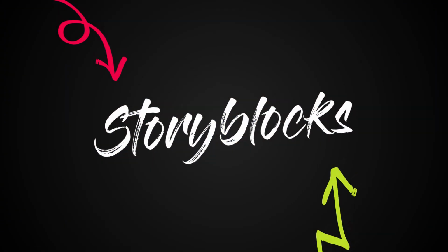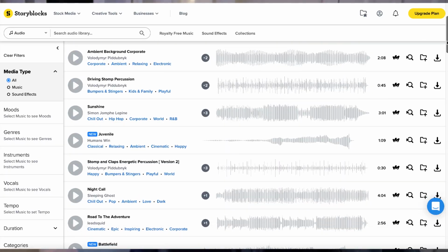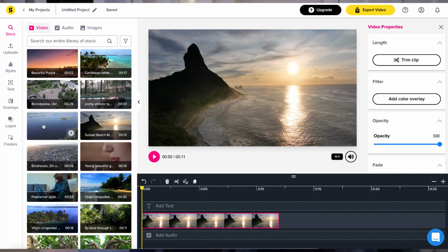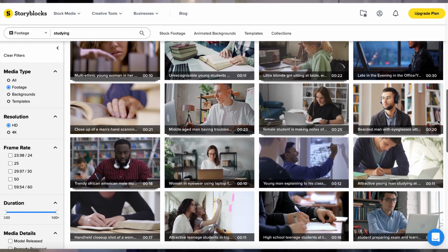Storyblocks. Storyblocks is similar to Envato in that it provides a lot more than just stock footage. Depending on your plan, you can also have access to templates, photos, and more for your video editing. It even has a simple video editor built into the website, so you can technically do all your work in one place. Like Envato, Storyblocks allows for unlimited downloads for a flat rate fee.